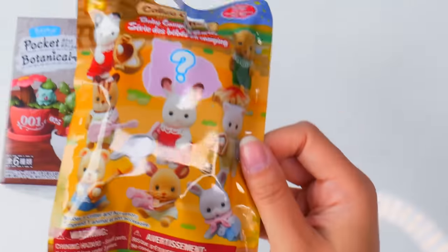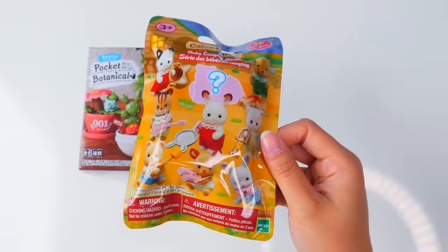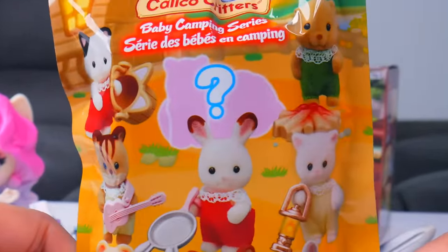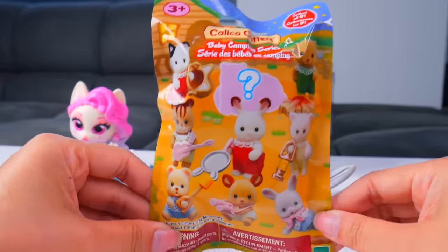Let's go for the Coleco Critters, a baby camping series. Super adorable. Coleco Critters baby camping series. We're about to go camping with some babies.